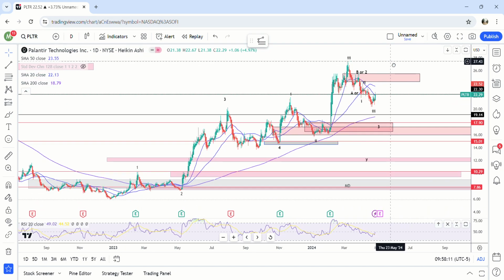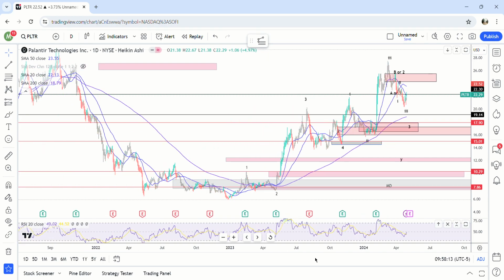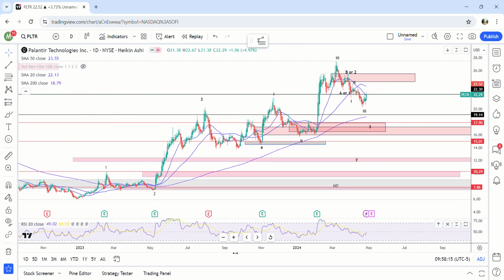Palantir update here on the 27th. So all the focus is on SoFi right now, but Palantir actually has earnings in 9 days. I think on the 6th. So I'm expecting this to start rising now.